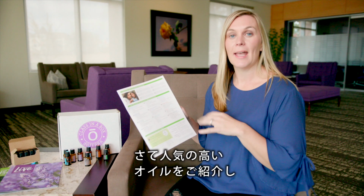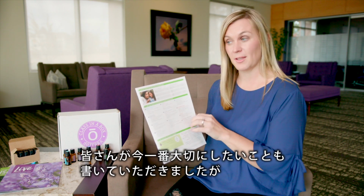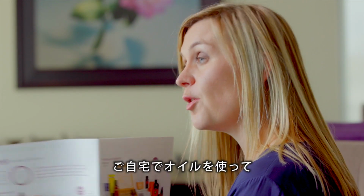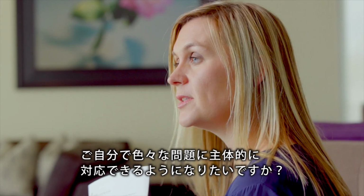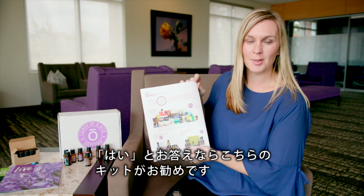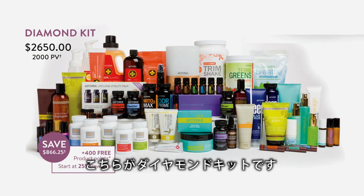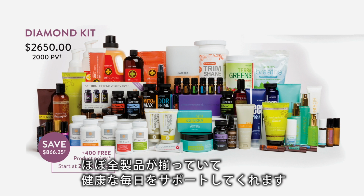Now that I've shared with you some of our top essential oils, we've talked about what you want more of and what you want less of, I want to ask you, are you open to getting essential oils into your home? Are you open to the possibility of having natural solutions at your fingertips? If you said yes, I would encourage you to choose what kit is best for you and your family. There's the Diamond Kit, which you can see has pretty much almost every product, and it's going to help you with just a healthy lifestyle overall.